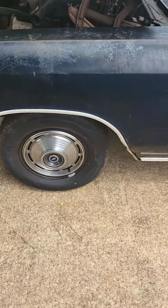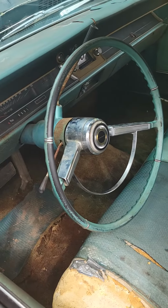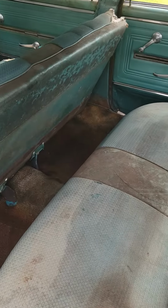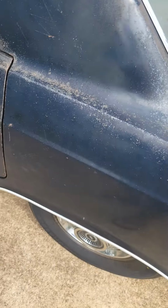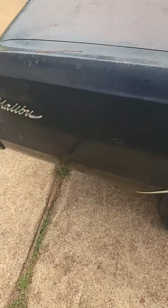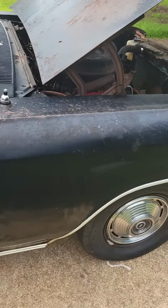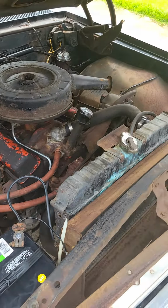By the way, this car is for sale. Y'all see this video and you just can't resist not owning it, you just send me a message and it could be yours.